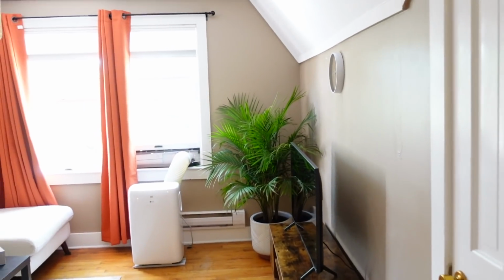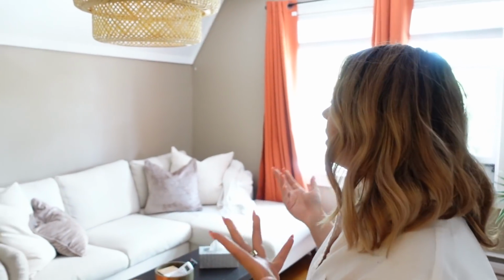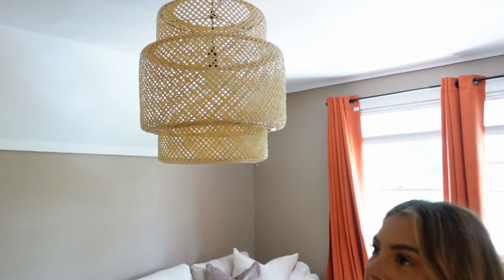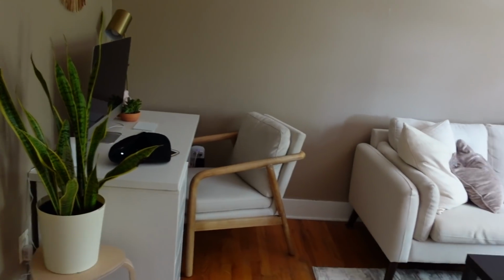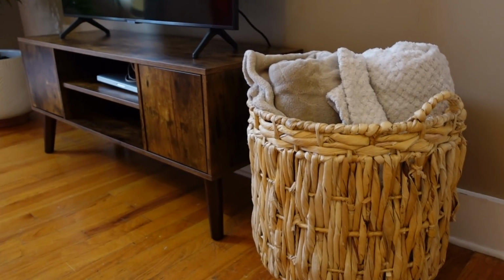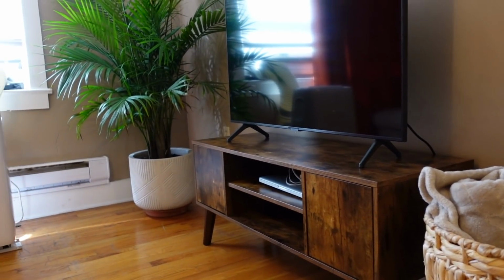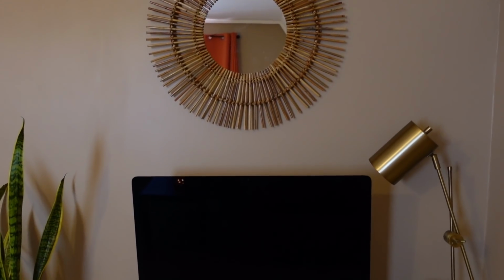Then the next room is the living room. I love this room. I was definitely the most excited to decorate this room, and this is probably the room that I spend the most time in. My goal with decorating this room was to make it feel bright and open and airy, but really cozy and comfortable at the same time. So I wanted to do a mixture of natural wood and wicker textures with white, black, cream, and then just have a little pop of color.